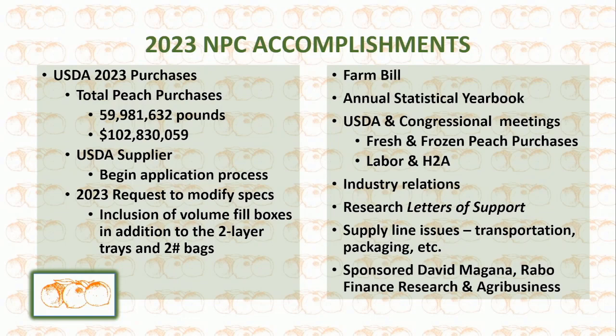In 2023, we requested some specification modifications on the bids themselves. We added the volume fill boxes in addition to the 2-layer and the 2-pound bags. This year, we're also going to ask for another slight modification, and that would be adding an additional size peach that can be put in the bags. What happened last year is without peaches in the Southeast, it forced the majority of the sales to be provided by the West Coast suppliers, and in the end, they had very large fruit, so the size that was to go in the bag was really a struggle.